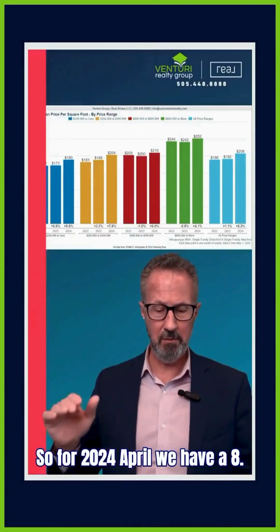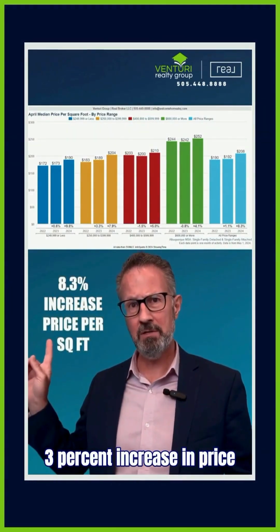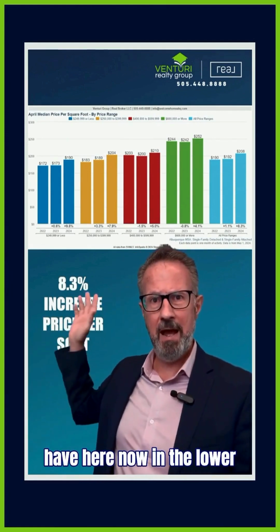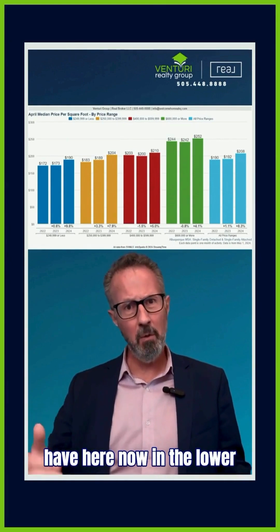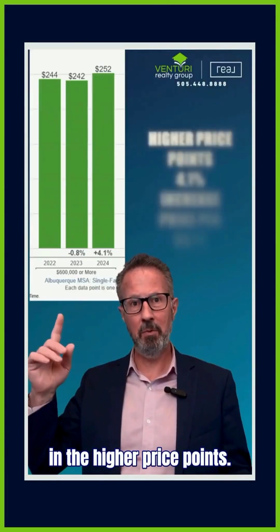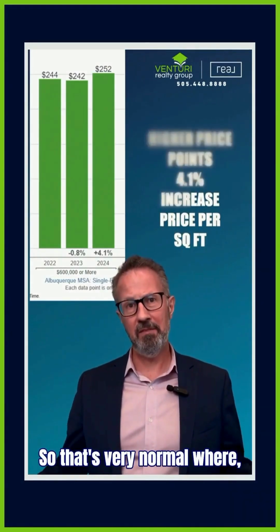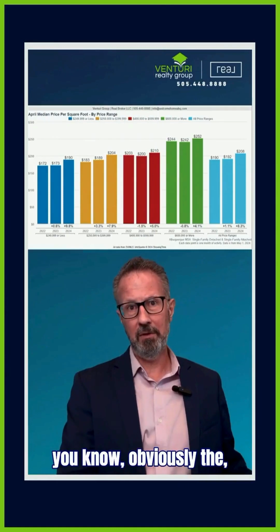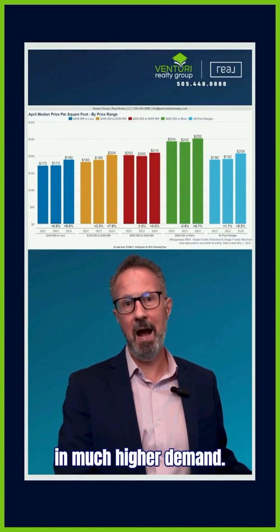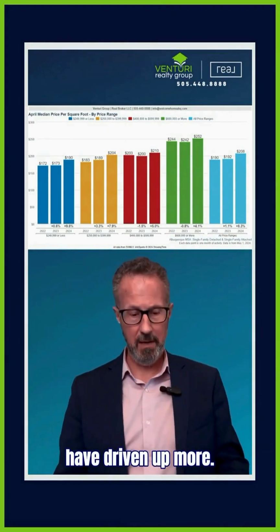So for April 2024, we have an 8.3% increase in price per square foot across all the different price ranges we have here. Now, in the lower price points, it was about a 10% increase. And then in the higher price points, it was more like 4%. So that's very normal, where obviously the lower priced homes, $250,000 and under, are in much higher demand. There's not a lot of them out there, and so those prices have driven up more.